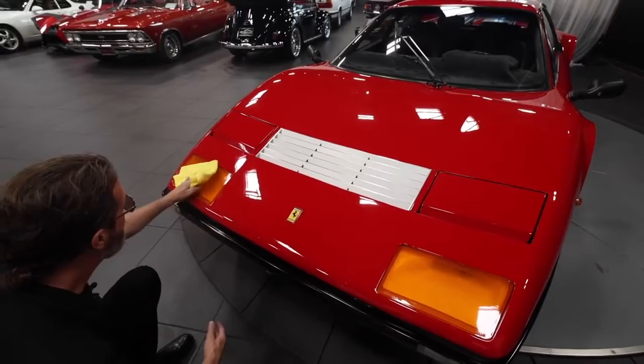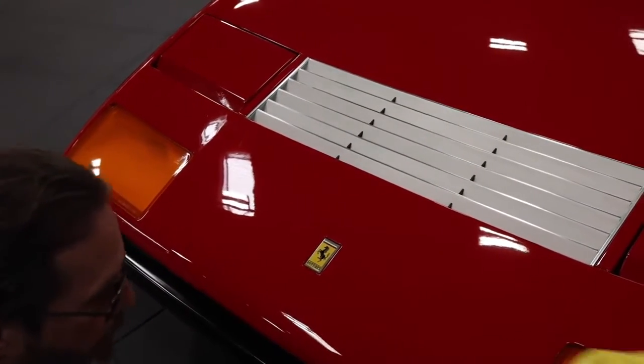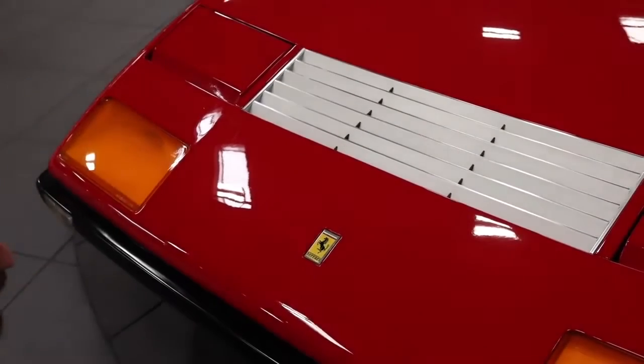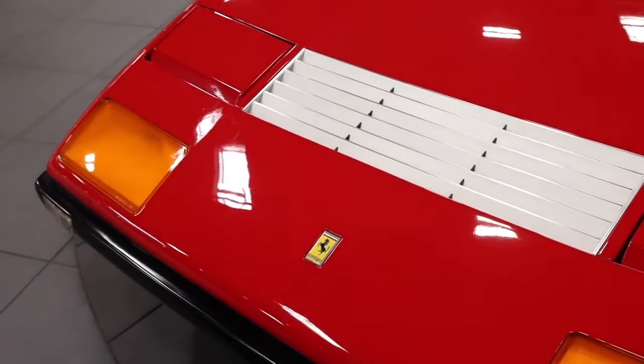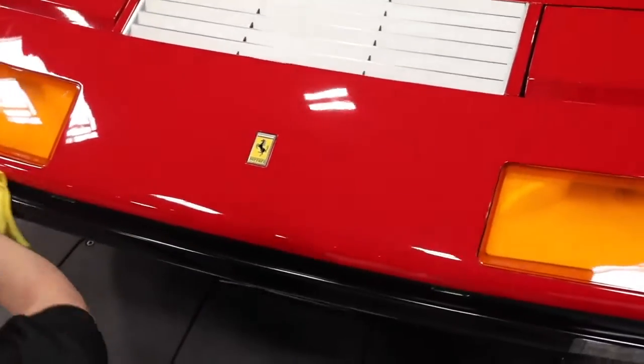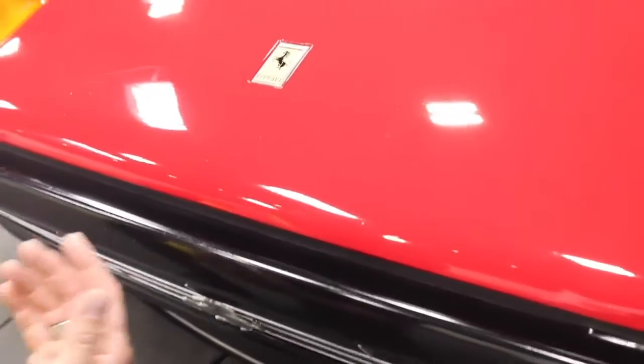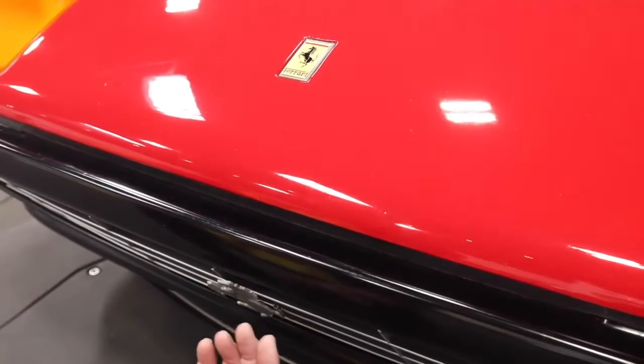So both of these lenses have a slight patina to them. I would think they were a little clearer that you could see through before, but boy, are they all in one piece and all really, really nice. This black bumper down front. Now, Quincy, if you hone in just a little bit, we don't have to go crazy here. But yeah, folks, Quincy is very talented with his camera.